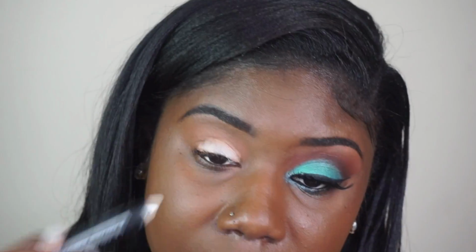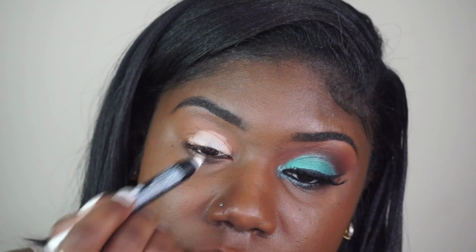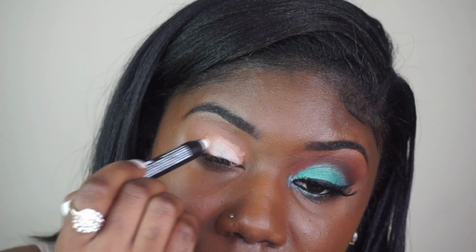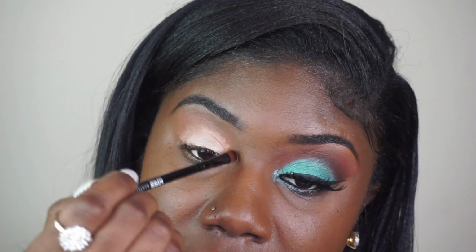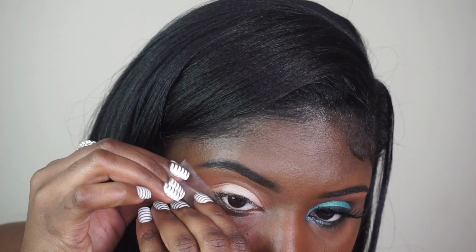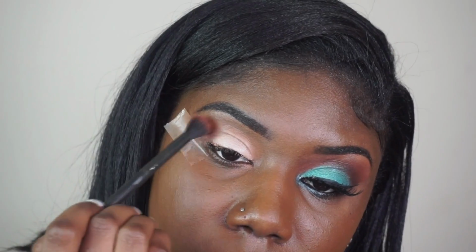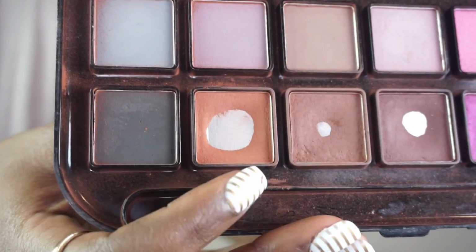And then I'm going to go in with this LA Colors white jumbo eye pencil, and this is going to be a base for that teal color that I'm going to put on. It's going to make the colors really more vibrant, really clear. That does not make sense, but it's gonna make it really vibrant. And I blended it out, and now I'm using some tape just to make my eyeshadows really sharp.